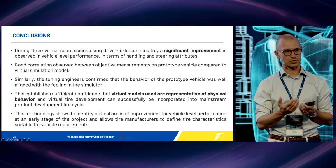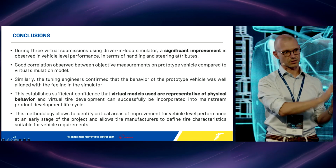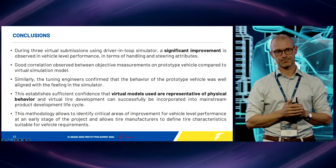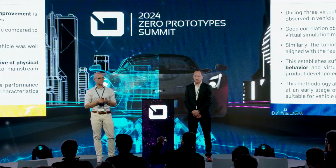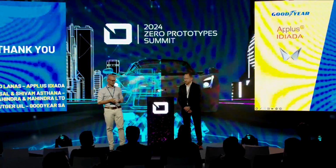So of course it's very important for us to have this parallel development: on the one side the vehicle development on the chassis, and then the tire development and the matching between the two. So this brings us to the end of the presentation. I don't know if you have some time for questions, but thank you very much for your attention.